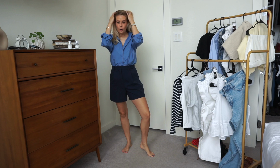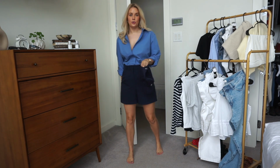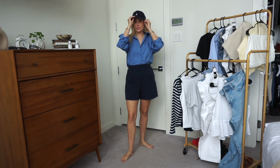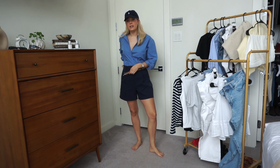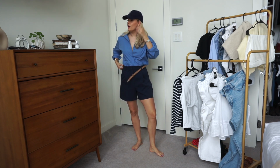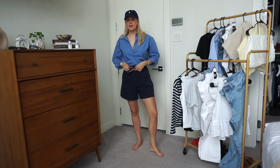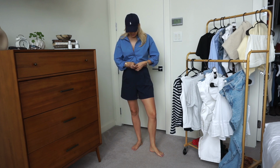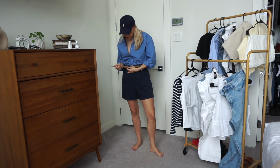We're going to go casual with this. Hold on. I feel like the instinct with this is to make it really dressy, but I'm gonna go the opposite and go sporty with it. I think that's one of my favorite little fashion things, is to take an outfit that looks more polished and make it look casual, because I am a casual person, so I love that look.